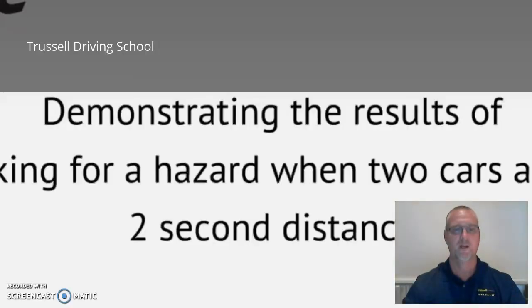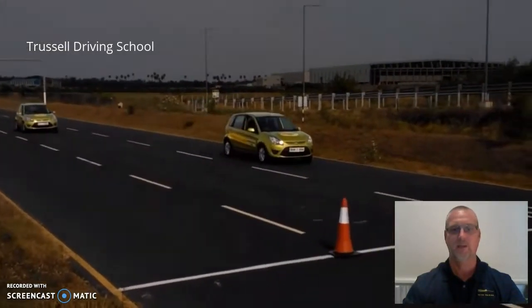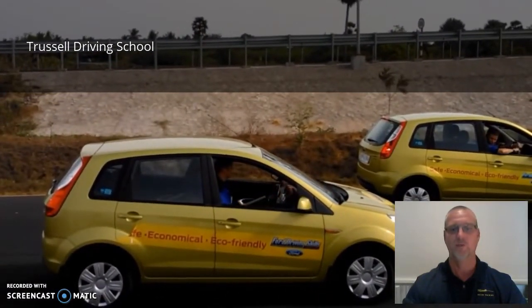Now at 2 seconds following distance, let's see what happens. So again, this car will begin braking at the cone. Car 2 brakes at the cone. And again, you can see that we still would have a collision. And again, that is if this driver perceives and reacts in the average time of about 1.5 seconds.